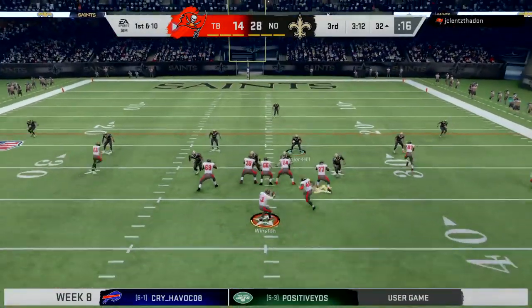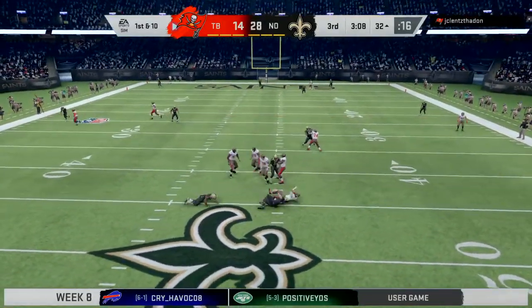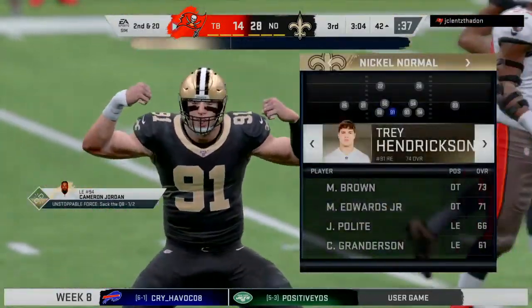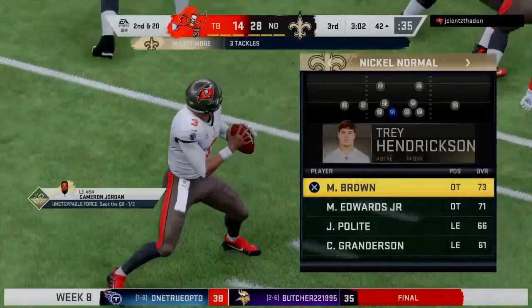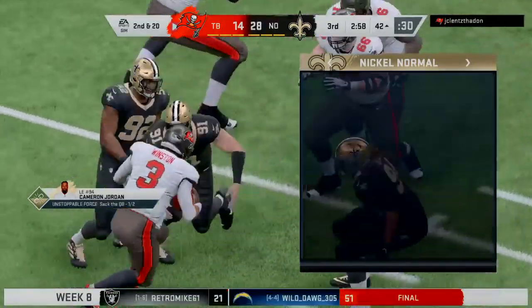Yeah, I can hear everyone saying, well, why don't you cover him, double him, triple him, do what you have to do. But sometimes. And he's taken down here by the Saints. Trey Hendrickson, credit him with a sack as he buries him for a loss of 10. The amount of sacks that they've absorbed in this game is absolutely extraordinary.